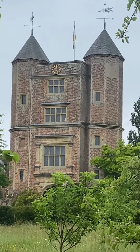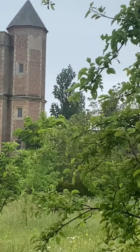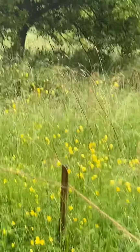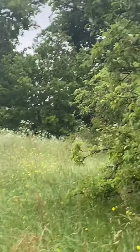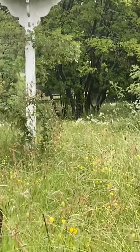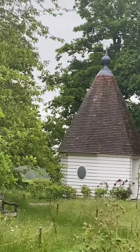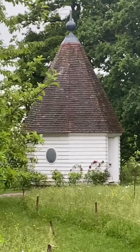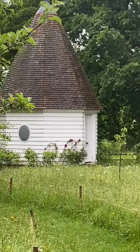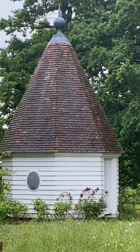Back end of what they call the castle, Sissinghurst Castle. And come around here, and there's another building down here that's quite interesting. We're going to go have a look at. I don't know what that building is, but it's pretty cool. It's a pretty cool building. I'd say that's pretty cool.